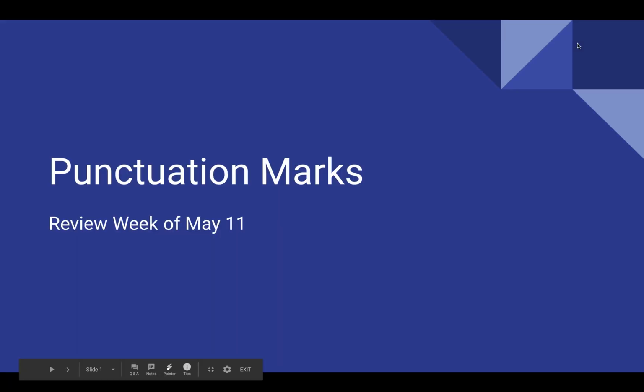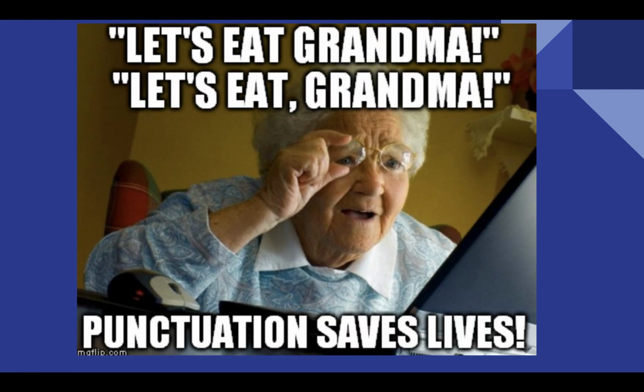Okay, the next thing that we're going to be reviewing today is punctuation marks. And this is one of my favorite memes, "Let's eat grandma" and "Let's eat, grandma." You can see at the bottom it says punctuation saves lives. Without the comma, it's saying that we should actually eat grandma. And with the comma there, because grandma's an interjection, you're saying to your grandmother, hey, let's eat. So punctuation is really super important.